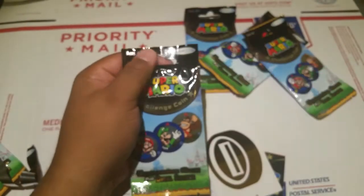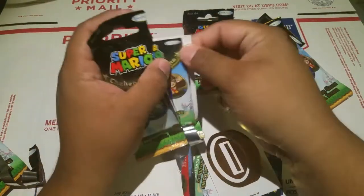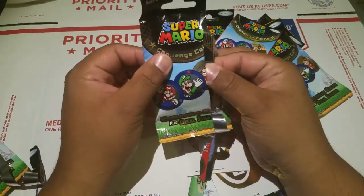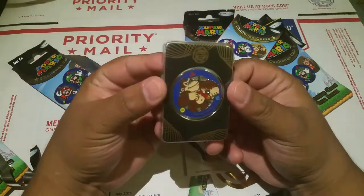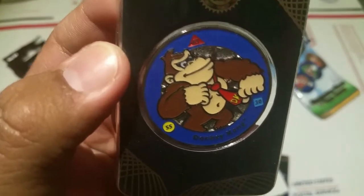Alright, I'll open up the second pack. We're gonna take out the sticker. Bowser. And we got Donkey Kong! Yeah, buddy. Let's see if I can get a better close up. The glare is really bad.